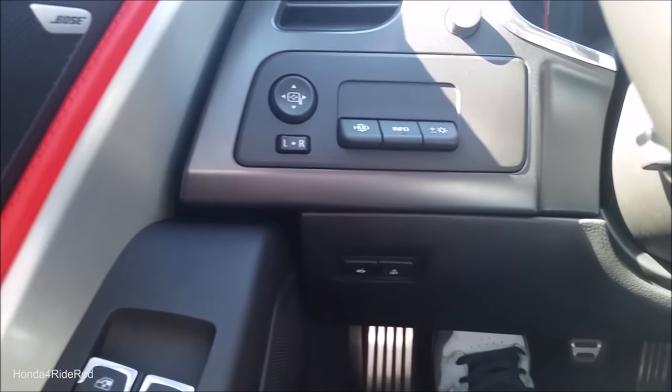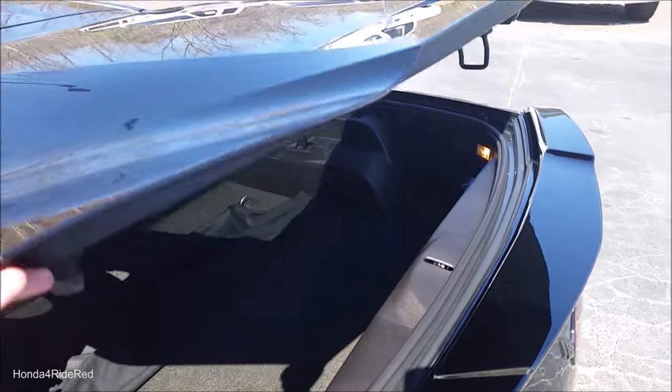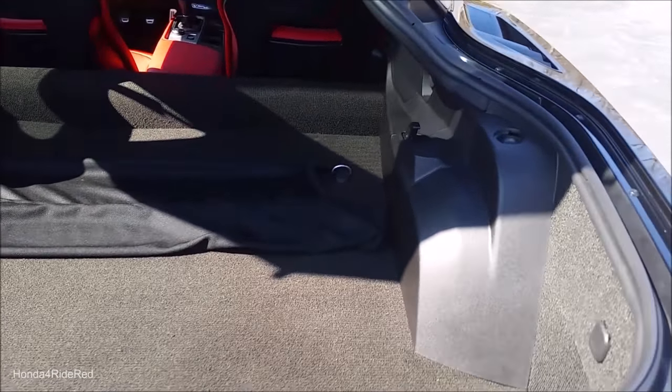And now to check out the trunk, we'll go ahead and just press the button. Corvettes have always had pretty large trunk spaces. This does have 14 cubic feet of space. Excellent amount of room back in here. And like we saw, the roof fits nicely, and you can see the different latches for it.